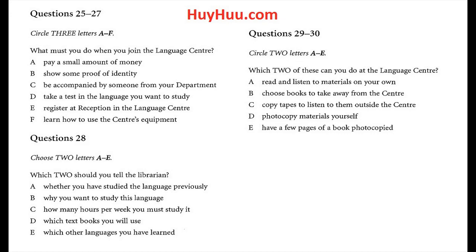Sounds great. How do we sign up? To avoid paying a fee, you need to go to the centre with a valid university ID card or a letter from your college or departmental administrator on headed paper indicating your status, length of stay and language requirements.